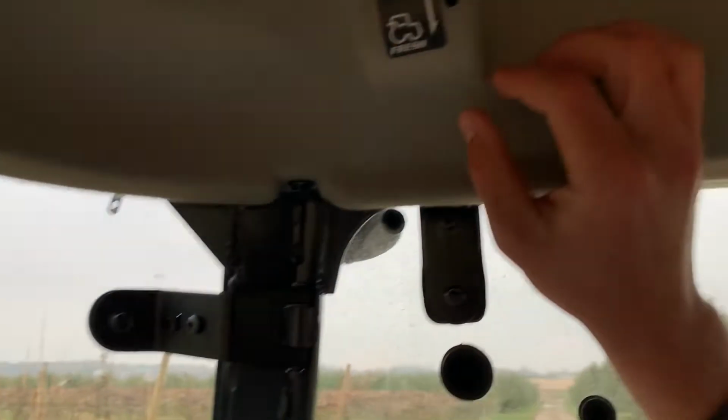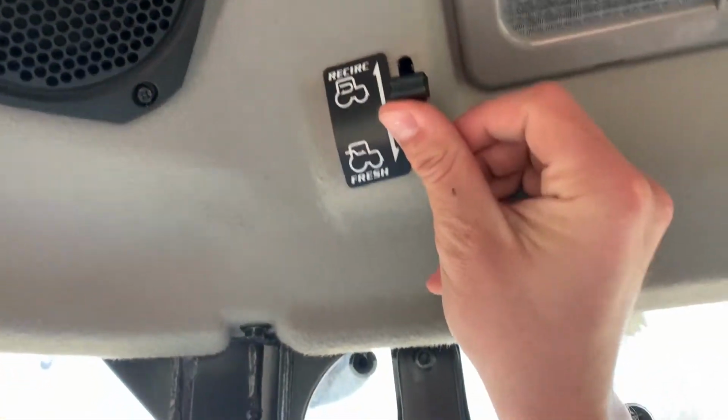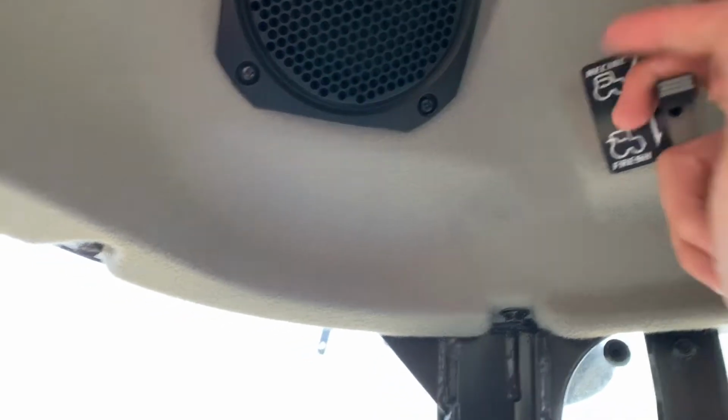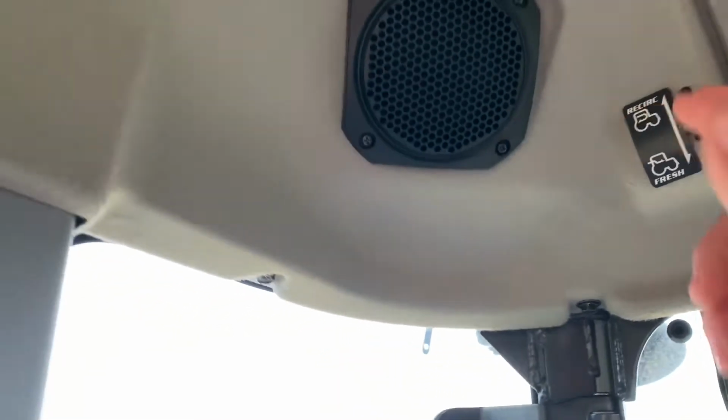I still haven't figured out what this little thing is. Recirculate the air, or fresh. I don't know why you'd want to recirculate, especially if you're spraying, so I'm going to leave that in fresh.